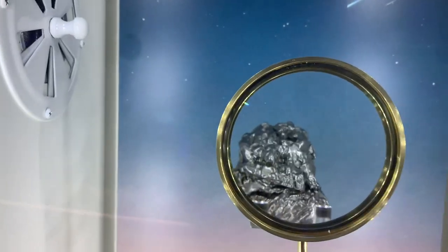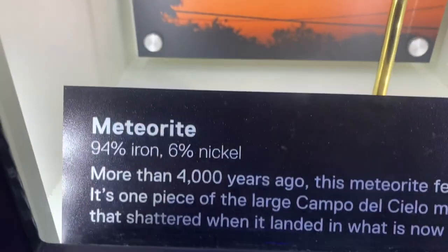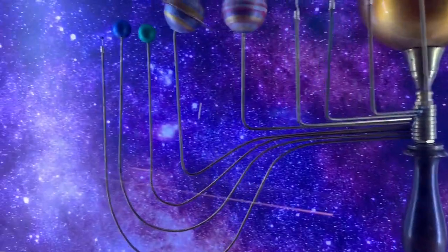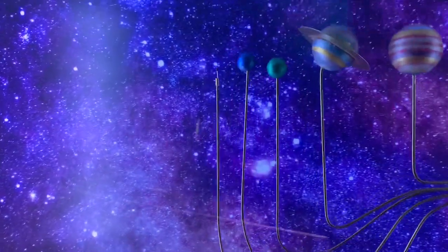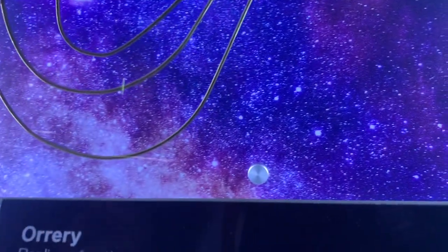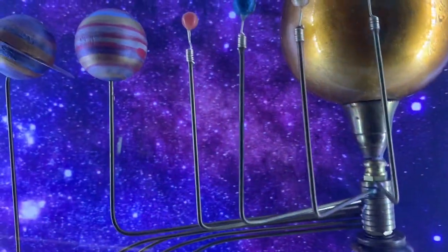Telescope. Satellite fragment. Oh, this is a meteorite. And look at this. Mercury, Venus, Earth, Mars, Jupiter, Saturn, Uranus, Neptune, and tiny little Pluto. So tiny. See? And Jupiter is tiny.